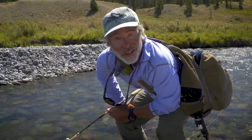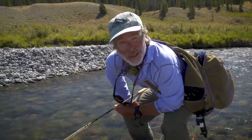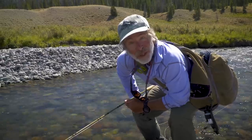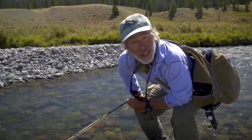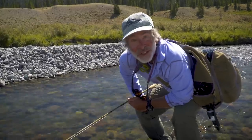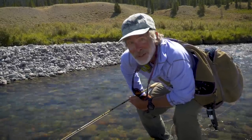When you get tired of other anglers and boats and swimmers and snotty trout in big rivers, there's nothing like a day on a small stream. It's mostly gonna be small fish, but it's the essence of fly fishing. And every once in a while, you get a good one.